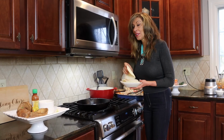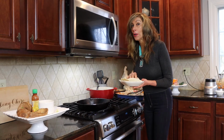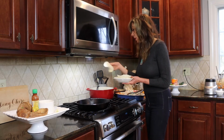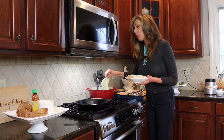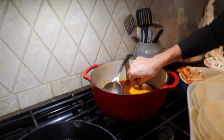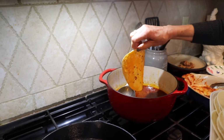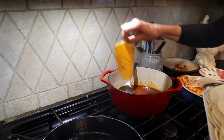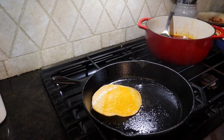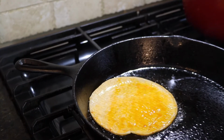Almost there, guys. We're gonna take our tortilla. You could either use corn or flour. Of course, you know the corn ones are more authentic Mexican. And you're gonna dip them into the broth and kind of get some of that fat right onto your corn tortillas. And then you're gonna fry this puppy. I can't even take it. Yummy.